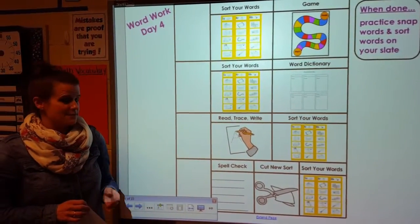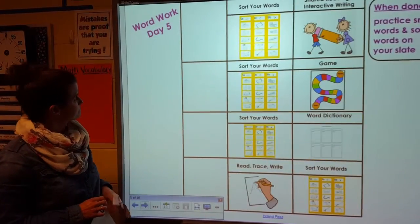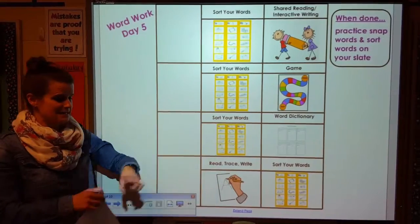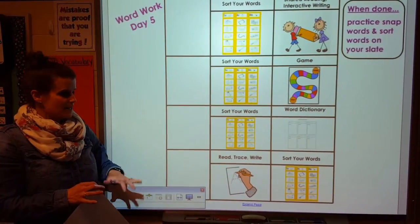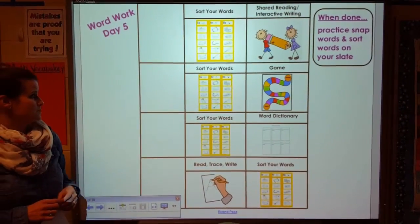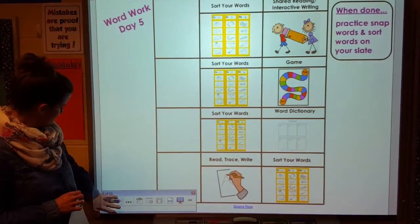The fourth day, they sort their words and then they get to do a game. So there's a variety of games that they can choose from to practice their spelling pattern. The 5th day, they sort again. So you're noticing that they sort every day. They take their sorts out of their box, they sort them on their desk, and then they do their activity. Here's a day where they're with their teacher. Either we do some shared reading or we do some interactive writing with their sorts.